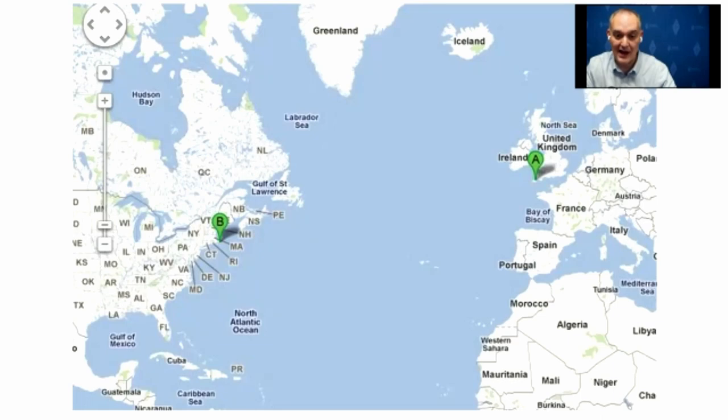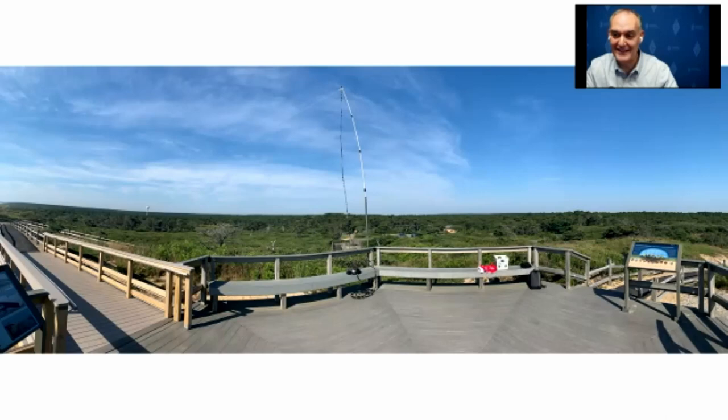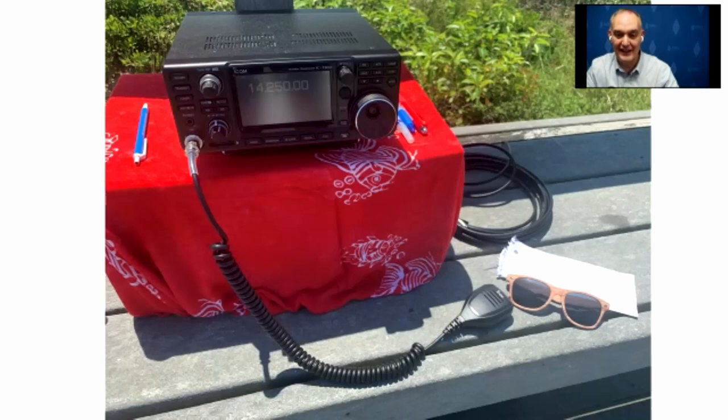But I go and operate there for fun and set up at the visitors' lookout there and act like a professor, helping introduce the general public to amateur radio. So there's my fishing pole antenna set up there on the beach, overlooking the beautiful ocean. And nothing fancy, you know, I brought my IC7300 and my sunglasses and my microphone and my antenna and set it all up and spent most of the afternoon just enjoying operating and talking to visitors who are wondering what amateur radio is all about.